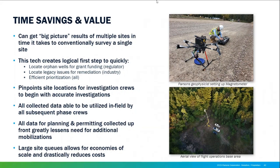And this technology creates the real logical first step if, say, you're a regulator and you want to find orphan wells for grant funding, or you have a problem area with some environmental concerns and want to see what's contributing to it. Well, you can fly the magnetometer and find if there are any undocumented orphan wells on that property.